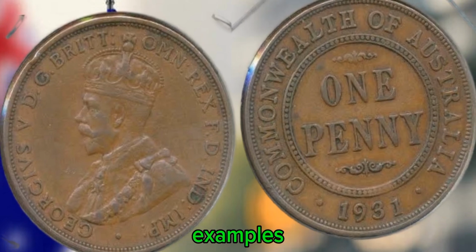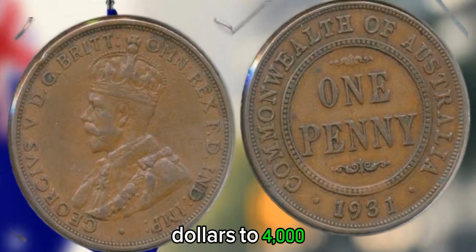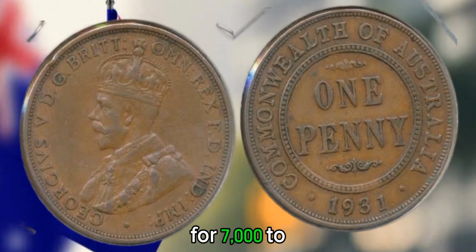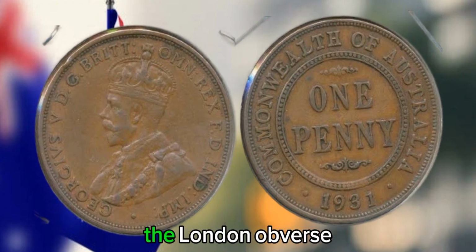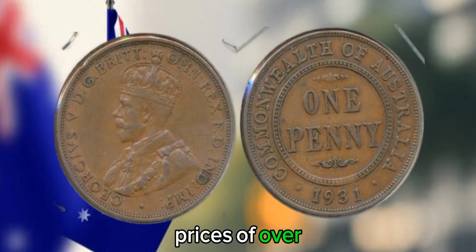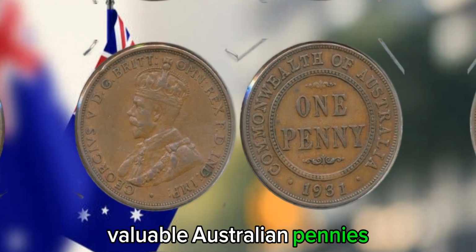For London obverse examples, a fine specimen starts at $25,000 to $4,000 AUD. Very fine to extremely fine examples have sold for $7,000 to $75,000 AUD. In uncirculated condition, the London obverse 1931 penny has reached record auction prices of over $25,000 AUD, making it one of the most valuable Australian pennies ever sold.